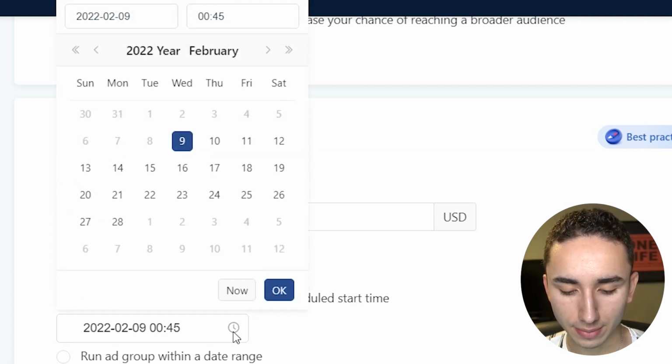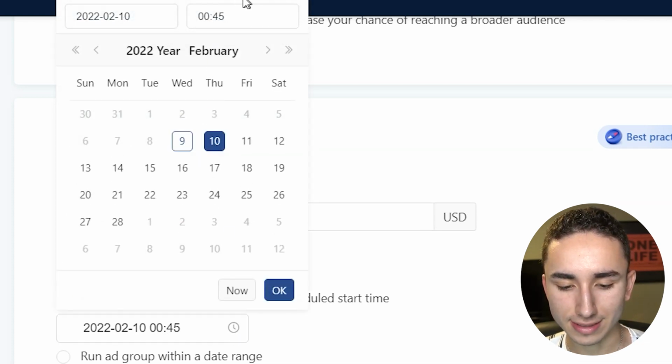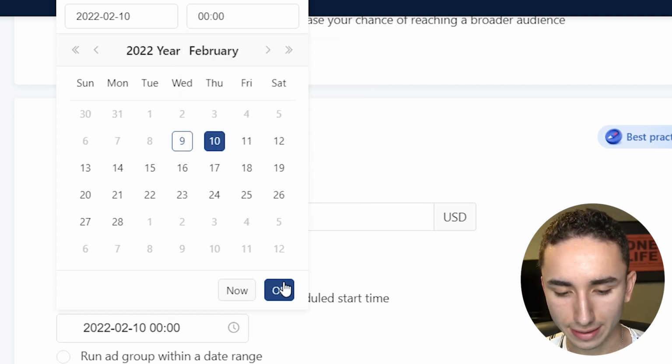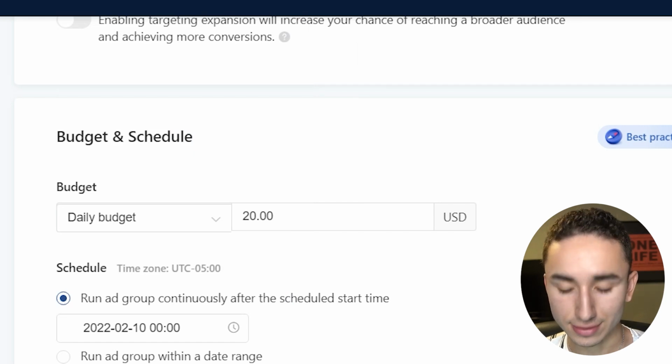So the way you can do that, click the little clock icon, we're gonna select the next day, and then we're gonna make sure this is 0, 0. So just like this, okay, okay, and let's go to our ads.